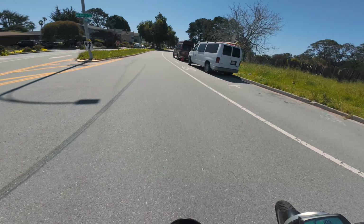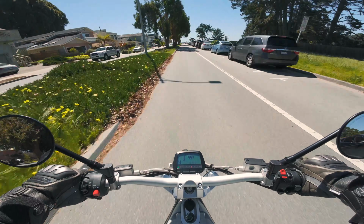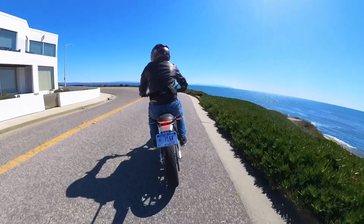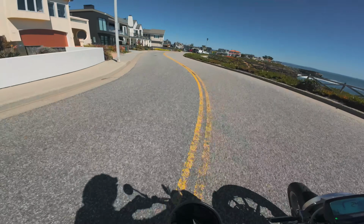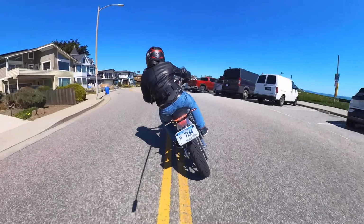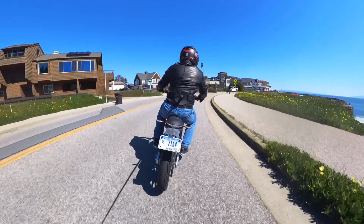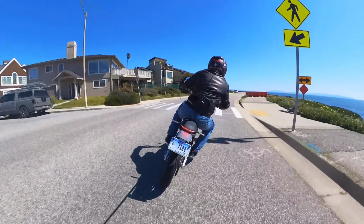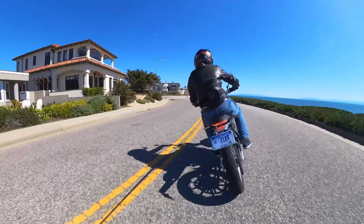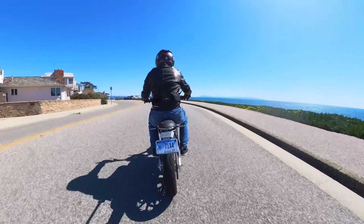Oh man, little bikes go around corners so nice. Whoa! Oh man, it's just instant power. So good. Oh, this is good. This is very good. Oh, the handling, this reminds me of my old race bike. Oh man, it just tosses back and forth. So nice. I don't want to lean into it too hard. I don't want to reveal how fast I'm going. This road is amazing.